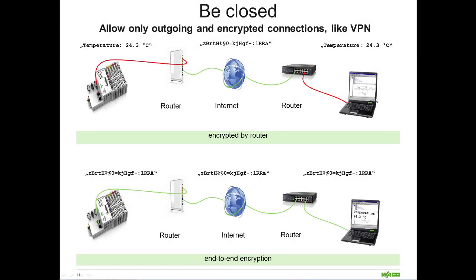Another way to make your network secured is through the use of encrypted VPN connections. VPNs can be utilized via router encryption or even end-to-end encryption, from the controller to the service PC or laptop. WAGO controllers can be set up for end-to-end encryption.